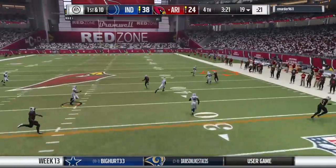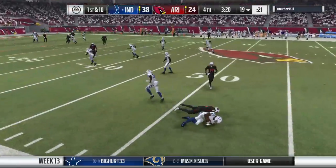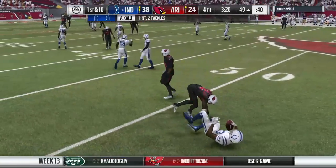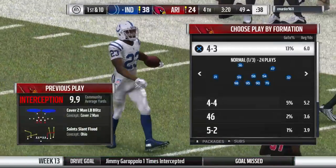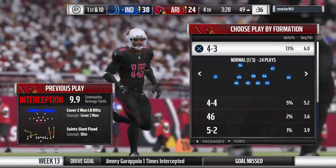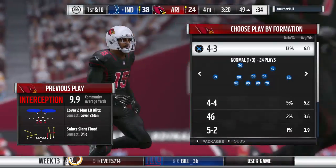They go back to the air here and he's going to be intercepted a third time. A great read, and it's picked off. And they'll set up shop right near midfield at the 49-yard line. And now Indianapolis is set to take the field.